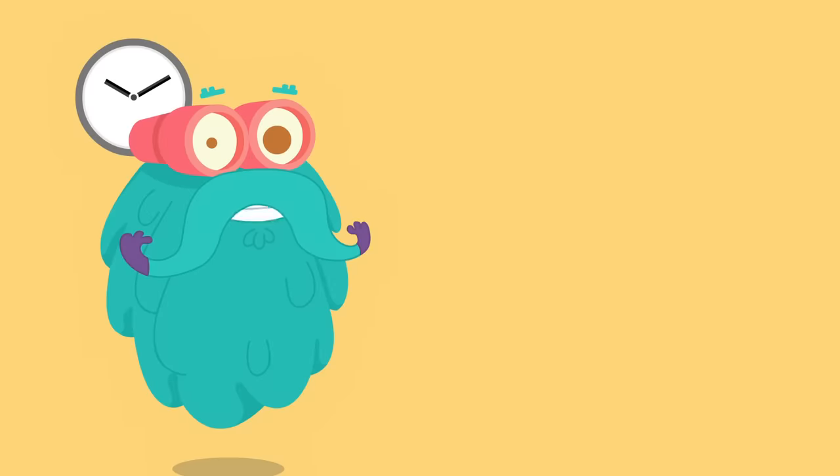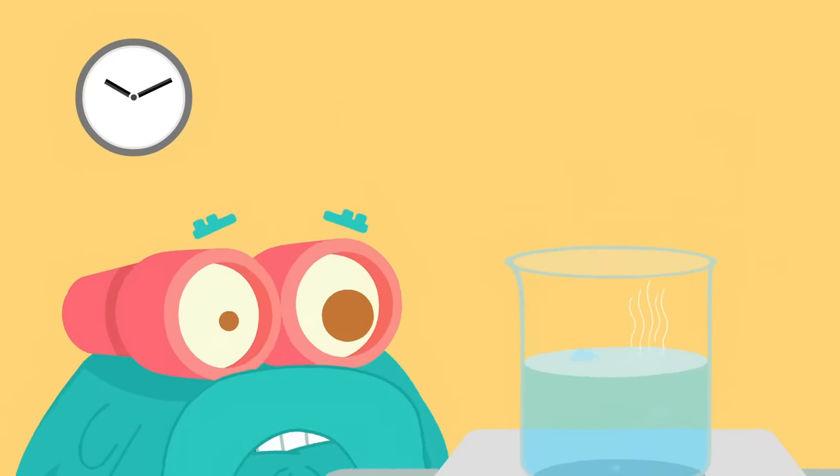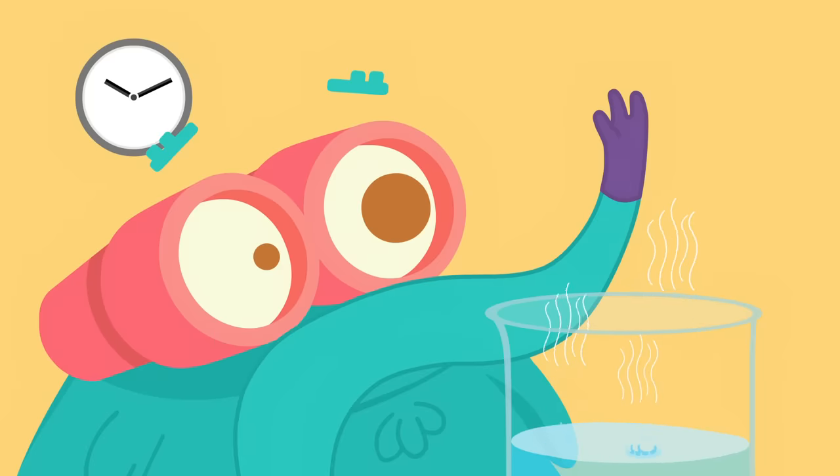You too can see water vapor at home. Just tell your mummy to heat some water. And as the water gets heated, you'll be able to see the water vapor rising up in the air.